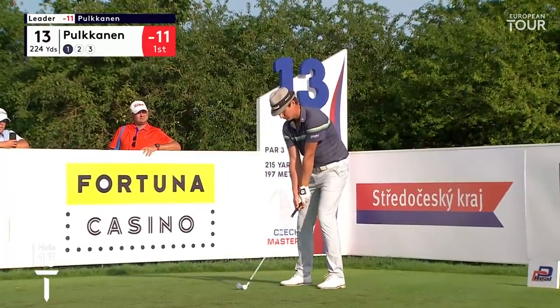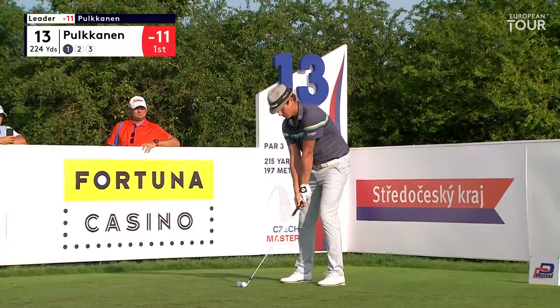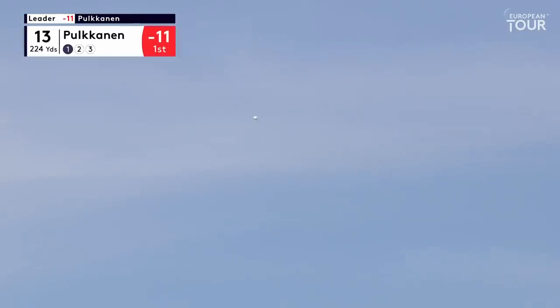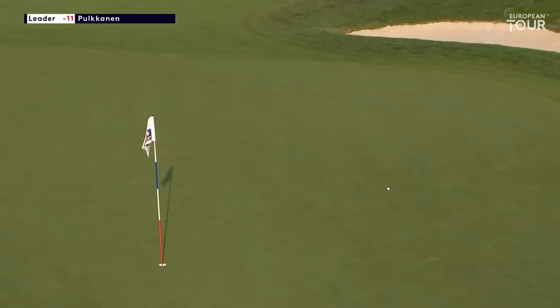That wasn't easy, but that's a long way by. Here is the leader, Pulkkanen, at 13. 224 to cover. Swing there. 25 yards on the flag, can he find it? Yeah, right to the heart of the green. Excellent.